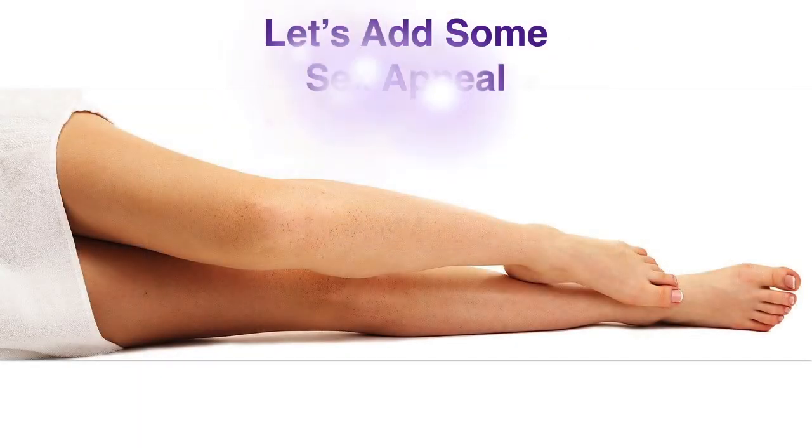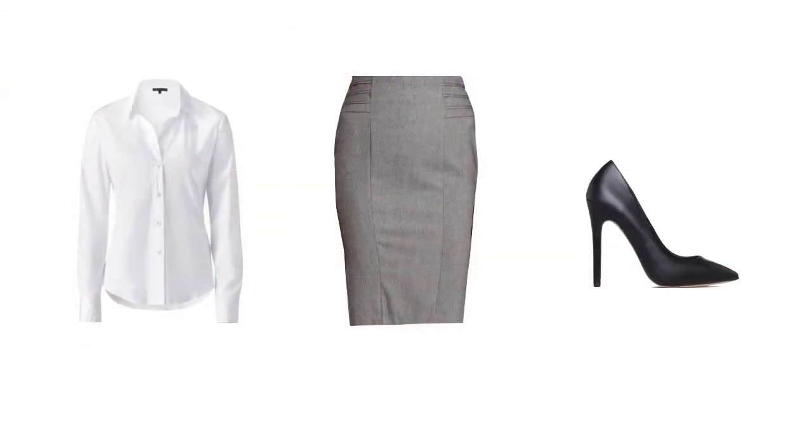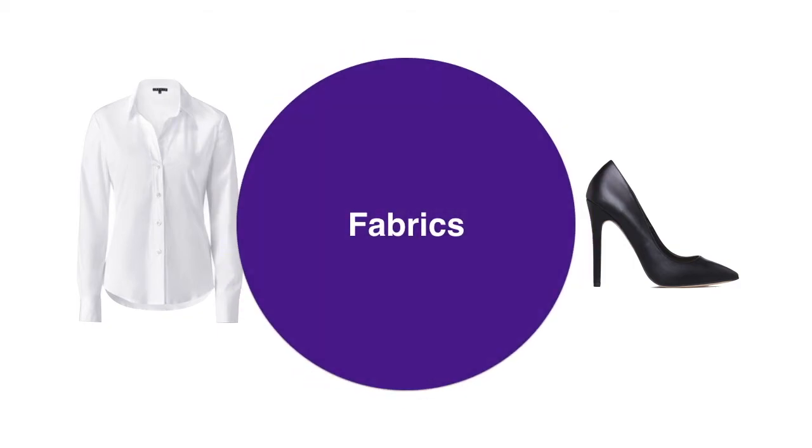So we're going to go through a few examples to make sure you really got all the information that was here in the video. Let's add some sex appeal to a typical work outfit. Here we have a basic work outfit, a button-up white blouse, a gray pencil skirt, and black high heels. So let's use fabrics to up the sex appeal of this work outfit.